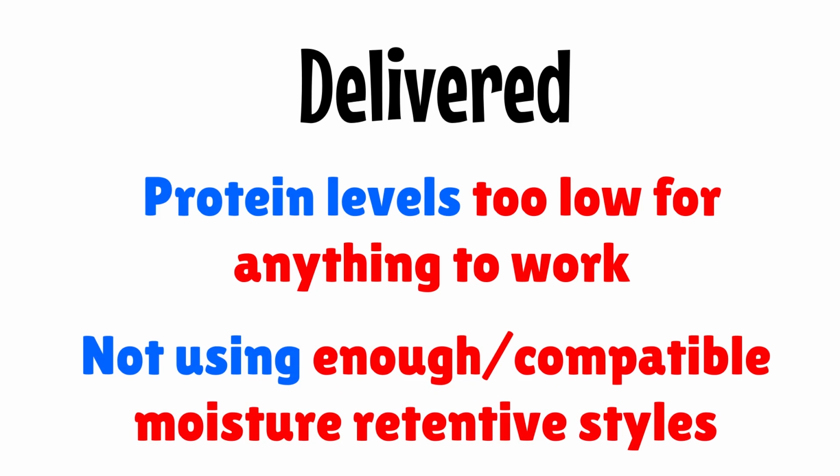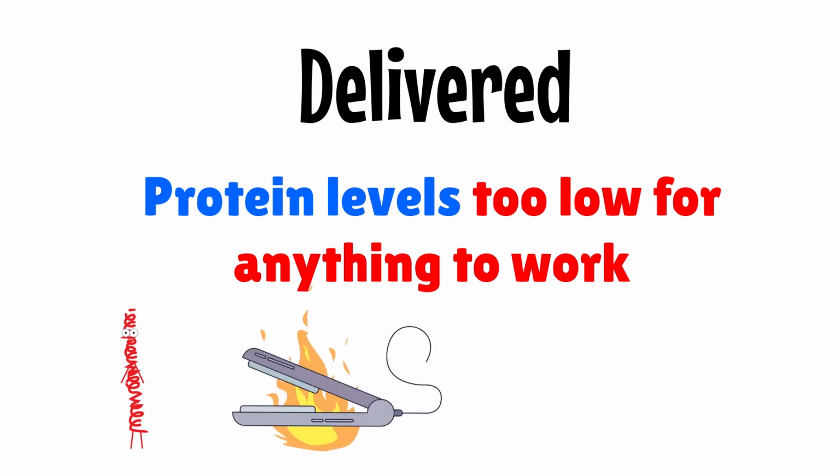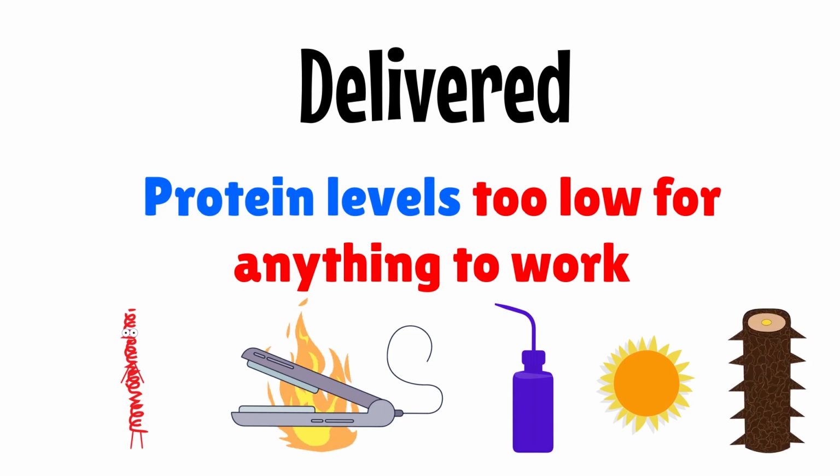Low protein levels are going to hinder your moisture being retained because this means your cuticles won't be structured to keep any moisture in. This phenomenon could be caused by a number of things, including heat damage, color damage, daily wear and tear, or being genetically predisposed to having high porosity hair.